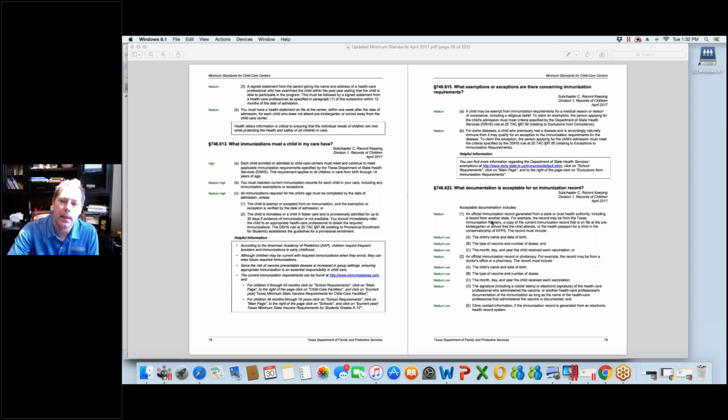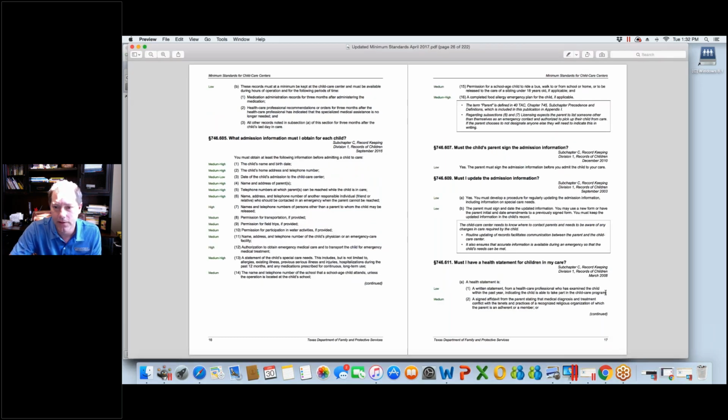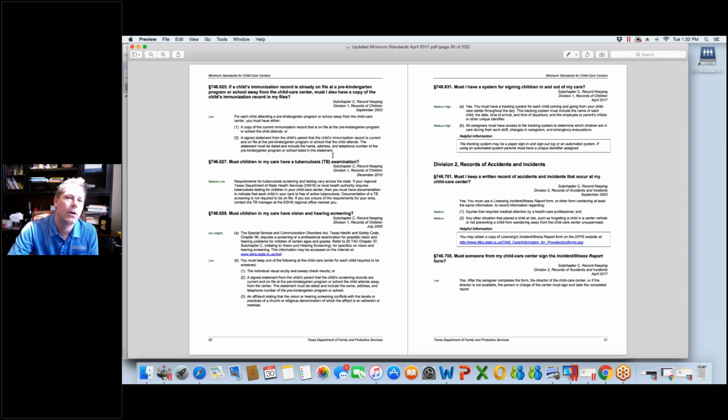It's going to talk about what documentation you must have. Just that document from the doctor. You can provide that and they can fill it out, or they can send theirs as well. If you do just get a copy of the immunizations from the doctor, they will normally do a computer printout with the stamp or signature from the physician. Just remember, you still have to have the health statement saying that they've been examined within the past year. If the child's immunization records are already on file at a public school, then we don't have to have them. You just want to have the information from the school on file where those can be obtained.